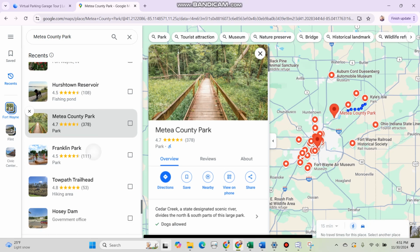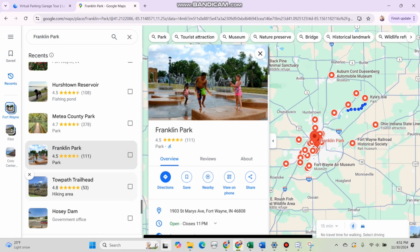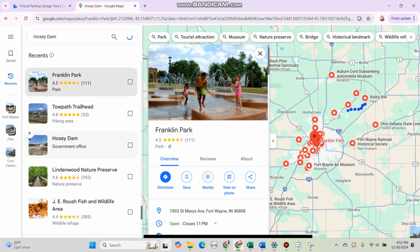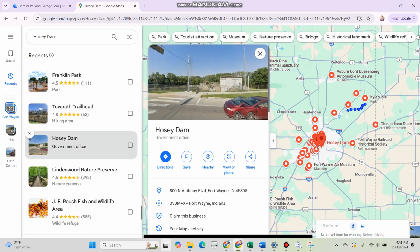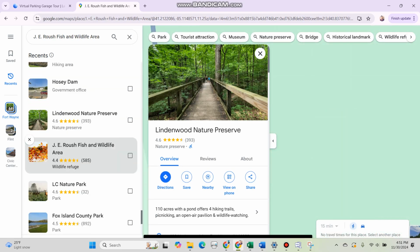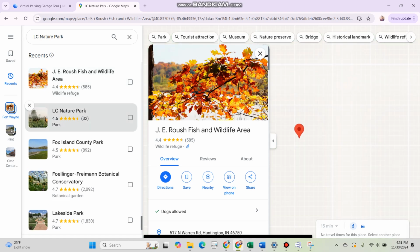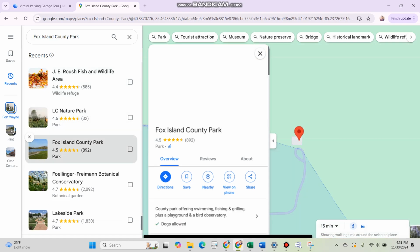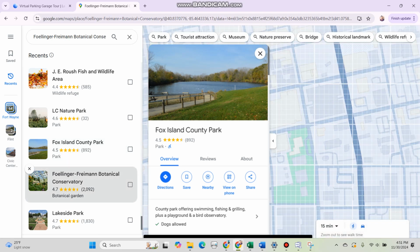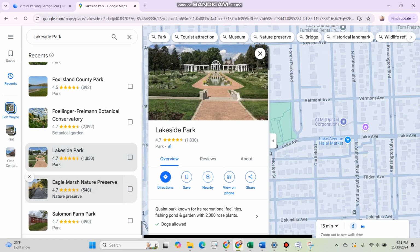These are a little bit north of downtown. Franklin Park. This one looks downtown. Towpath Trailhead. Hosey Dam. Cool picture of a dam right here. Lindenwood Nature Preserve. Fish and Wildlife Area. LC Nature Park. Fox Island County Park, Botanical Conservatory downtown, Lakeside Park, Eagle Marsh Nature Preserve, and Solomon Farm Park.